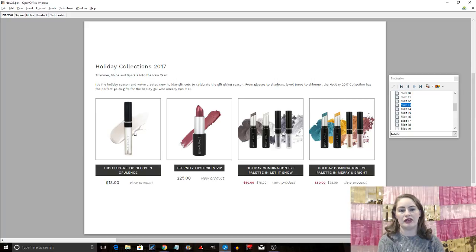I don't know, correct me if I'm wrong. And then these two, their holiday combination eye palette in Let It Snow, and their holiday combination eye palette in Merry and Bright. So these two are like two cream eye products and then two powder eye products, which is interesting. It's not really a palette per se, it's more like a set. And I'm pretty sure that these colors, you can get them all separately as part of the permanent line, but this set of 4 together is just for holiday.